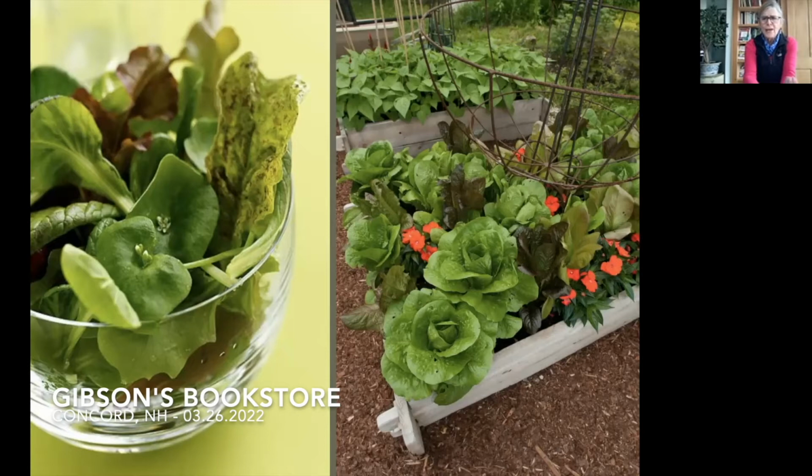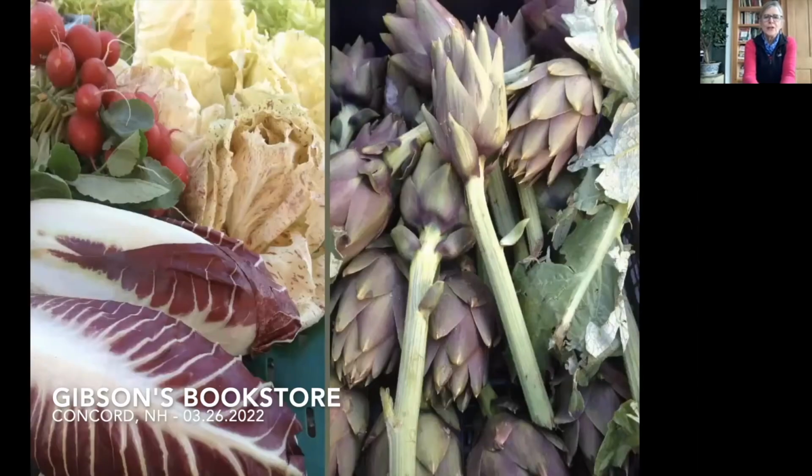And so it was my job to go out into the garden and taste 150 different kinds of lettuce and salad greens and come up with a flavor profile, because we were not like a Burpee catalog where we had pictures like this to print in our catalog. We had to describe the flavor for you to want to try them.